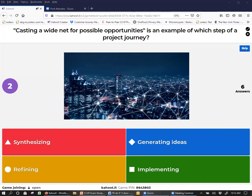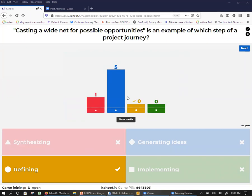Okay. And the answer is, yep. Every single one of, I did the same thing. Generating ideas was what I selected. The actual correct answer here is refining. So looking at the different opportunities.